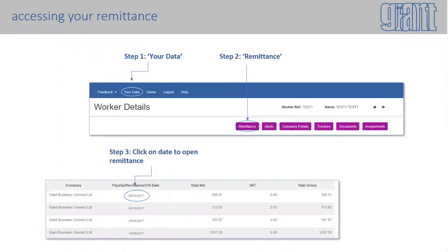In relation to remittances, there is a way you can also access these on the Giant portal. There are 3 steps that you would need to take. First of all, when you log into your portal, if you go to something called your data and select that, it will then take you to another subsection with a few more different options. One of those should be your remittance. In relation to step 2, you would click into that.